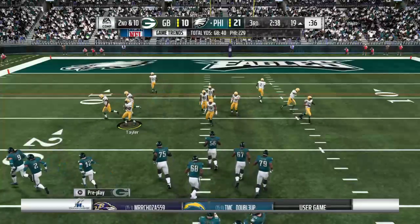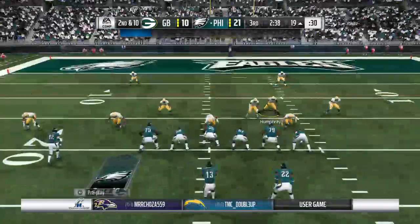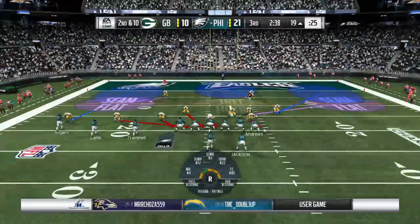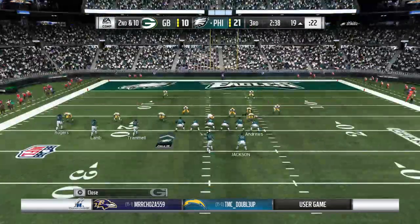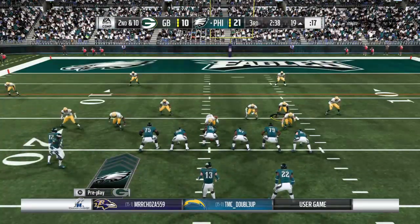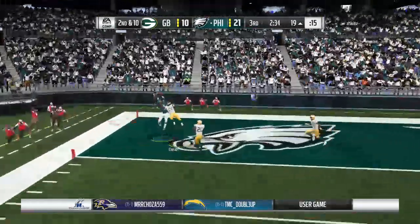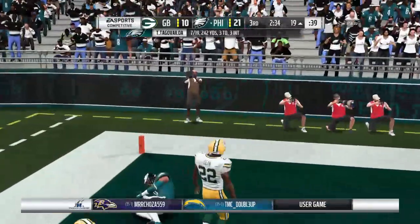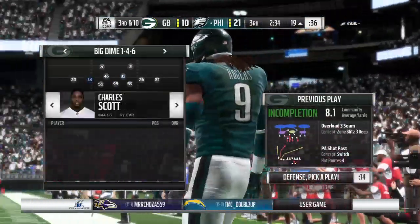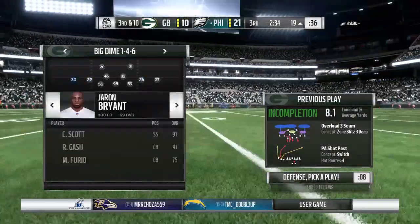After the incomplete pass, here now is 2nd and 10. They'll drop back to throw. And this one is incomplete. Brandon, it looked like he had his hands on it for a moment, but let's face it, that was going to be a tough catch all the way because of the presence of the defense right there as he was trying to haul it in. Yeah, nice job to force the incompletion.